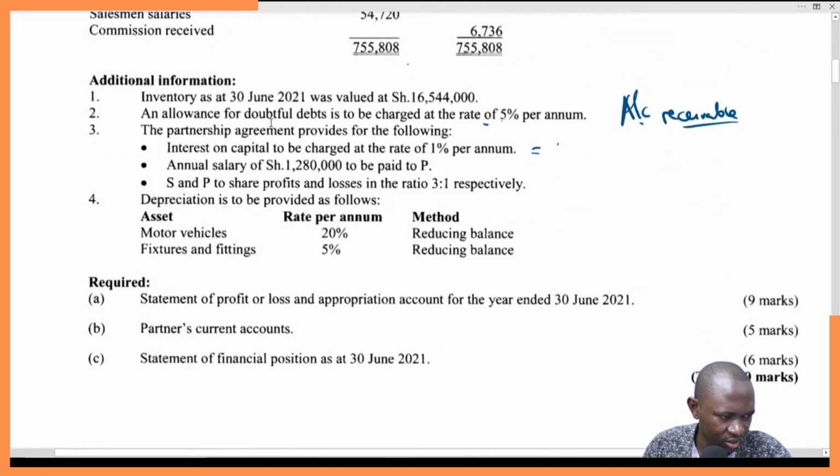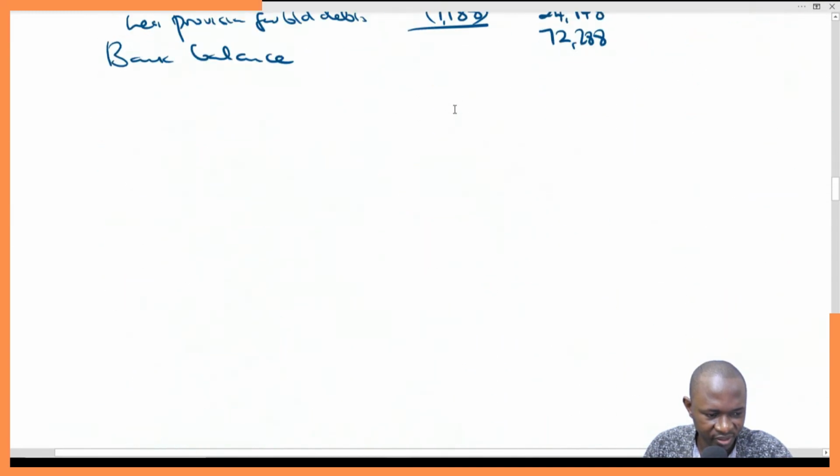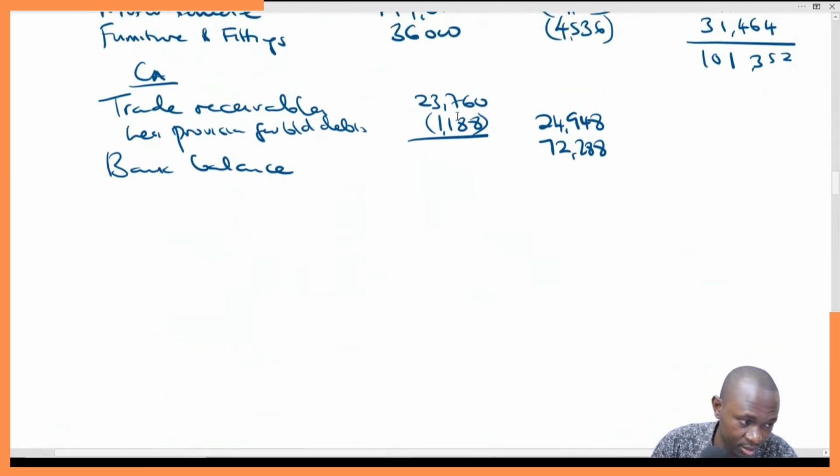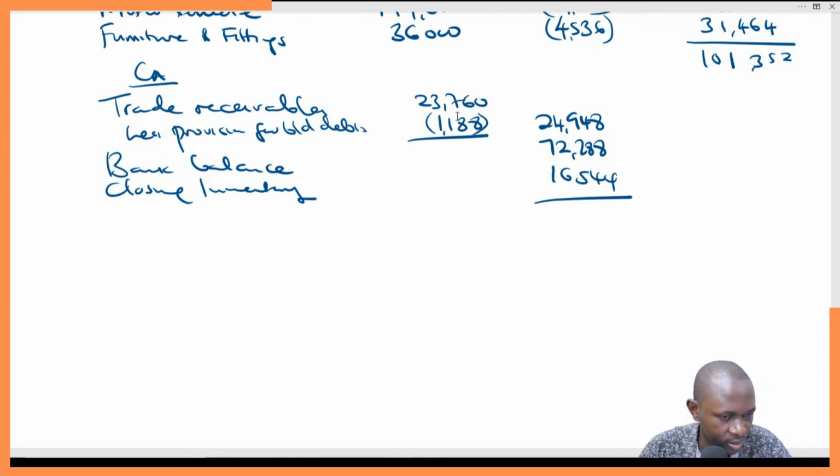Now we have closing inventory. Let's pick the closing inventory, 16,544. Closing inventory is an asset. So there being no other, we add 72,288 plus 16,544. That gives us 113,780. We'll have to check the figures to make sure that they are giving us the right things.